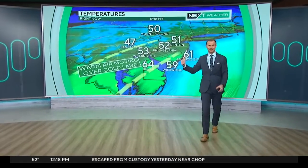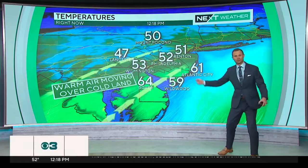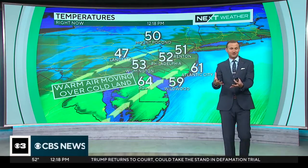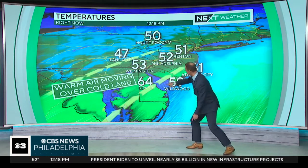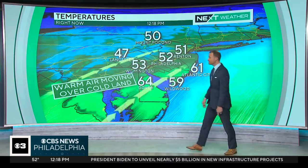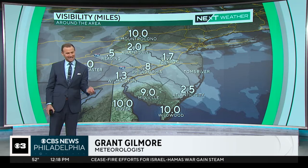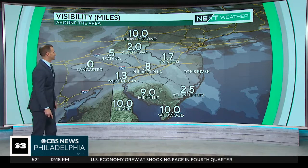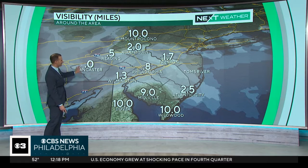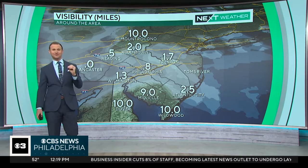Take a look at this, because that's exactly what's occurring at the noon hour. That warm and moist southwesterly flow is riding up and over that lingering snow near the surface, producing the fog. Temperatures are at 52 in Philly. Look at Dover, 64 degrees. Even the Poconos temperatures are in the 50s right now. You've still got that layer of cold air near the surface, and fog across the area. Visibility is down to less than a mile in many places from Philly to Reading. Lancaster, your visibility is a big goose egg, near 0 mile.